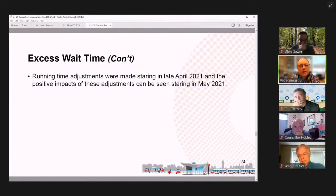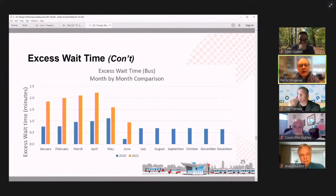Now we'll go one more, just a comment there that some of the numbers came down because of repairs that we made. So what you see here is that we were quite steady during 2020, January, February, March, a little higher in May, very good in June, and then very consistent in the blue bars, January to December. Then what you see is January, February, March, April of this year, the excess wait time being higher.